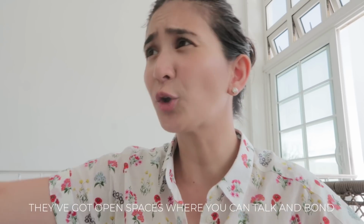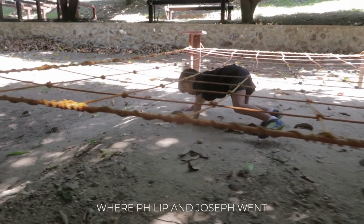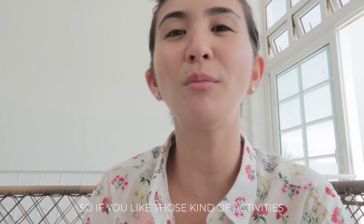So, yung fee nila is per head with food and lodging na yon. Tapos, all the amenities. They've got swimming pool. They've got open spaces where you can talk, you can bond. And then they even have what you saw earlier where Philip and Joseph went. Yung parang obstacle course nila. So, kung meron kayong gustong mga ganun na activities na pwedeng gawin ng mga staff ninyo, pwede rin yun dito.